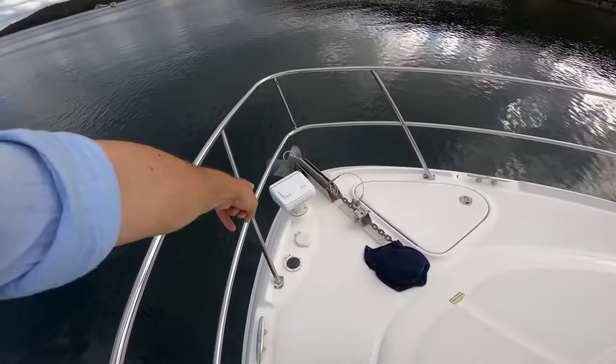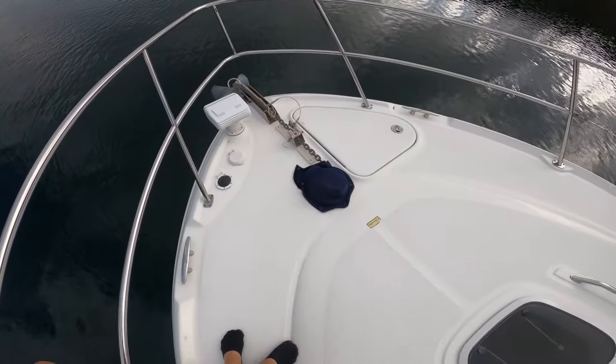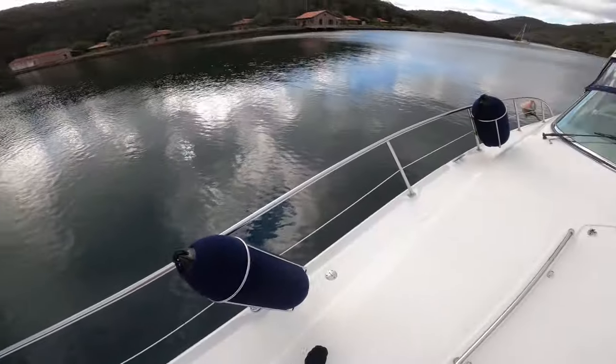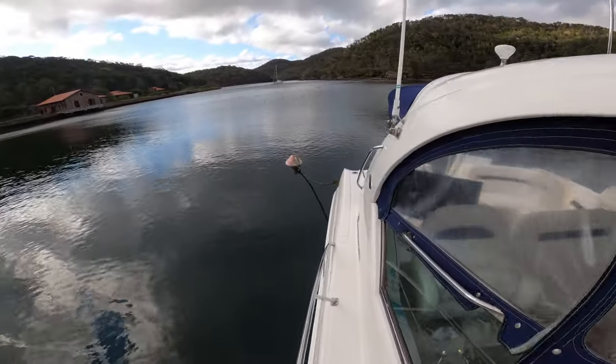We have a spotlight here and a second spotlight there. So really good for entering a new bay at night time. Electric anchor equipment, that's all operated from the helm, but it can be operated with the foot pedals as well. Windscreen wipers, as you'd expect, and you can transit down both port and starboard side.